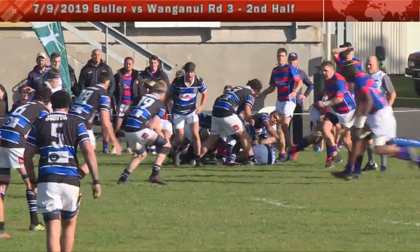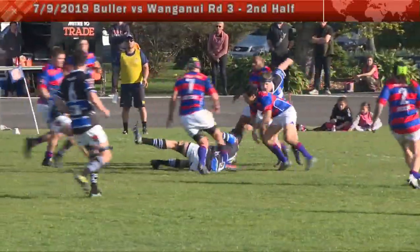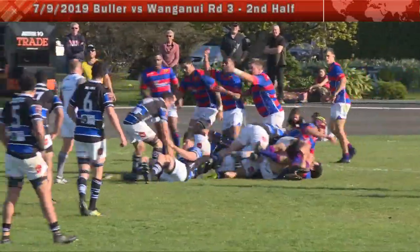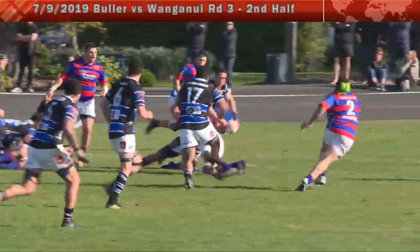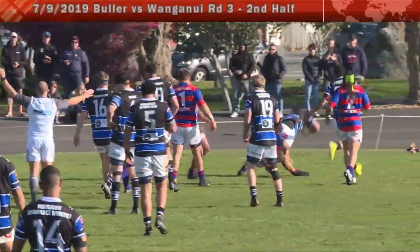There's some intensity in the Buller defence. Brewer's got it, yeah. Picked up nice and again through Wanganui, almost through again. Just ankle tapped. Comes back there to loose forwards. Horrocks has got it. He tries to set it up there to number 17, and the new man on the field, that's Latu.